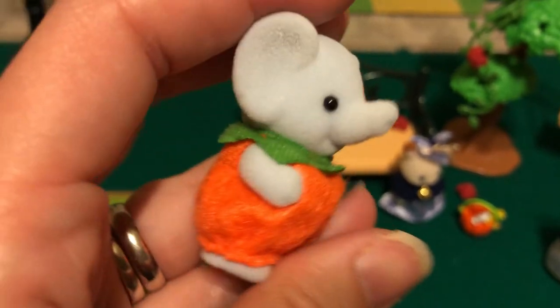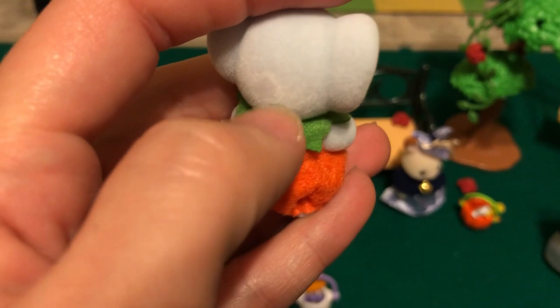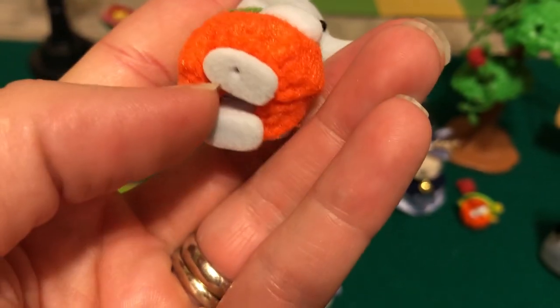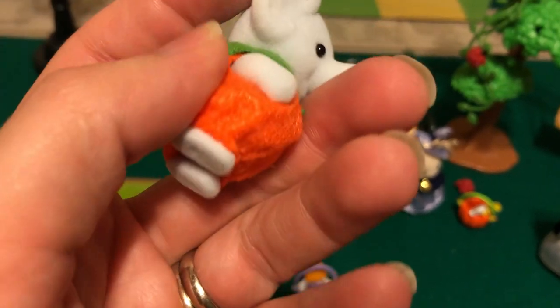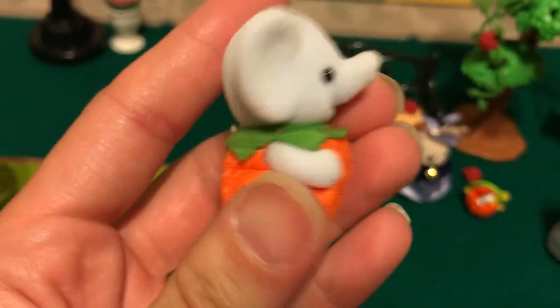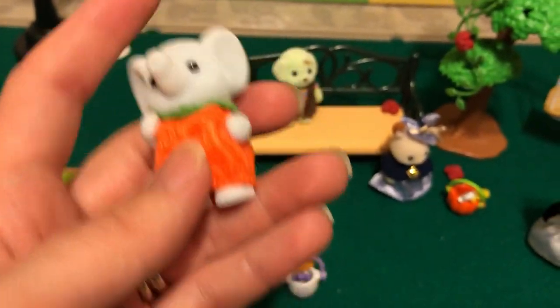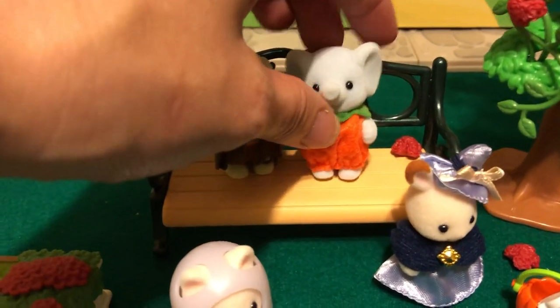And then here is the little elephant with the super cute little pumpkin outfit. And I love how poofy it is. They designed it well, so it actually poofs like a pumpkin. This is also elastic on both ends. There's no snap or Velcro, so that gives it a nice clean look. And he looks like just a really cute little pumpkin elephant. So chubby. We'll put him back and let's take a look at our Frankenstein puppy.